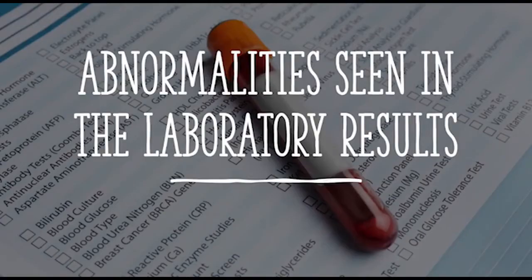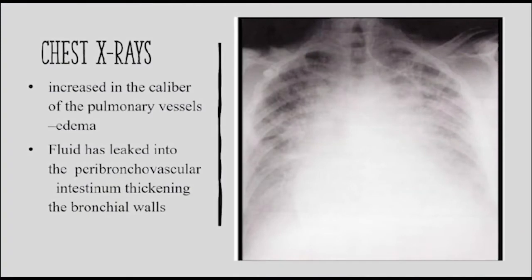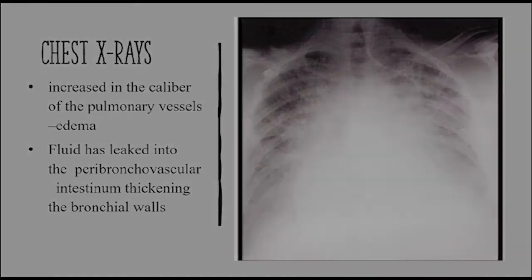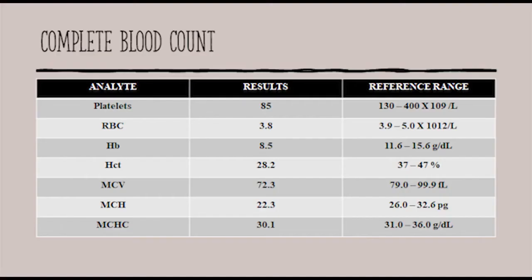I'm Dikshita and I will continue with the presentation. The chest X-ray results show an increase in pulmonary vessels, and fluid has leaked into the bronchial wall, thickening it. From the biochemistry result, it can be observed that calcium is high, which may be because the patient is suffering from cancer. BNP is high, which is because she has heart failure. Creatinine and BUN are high and albumin is low, which is due to kidney failure.